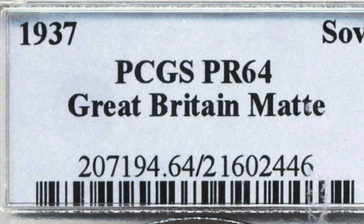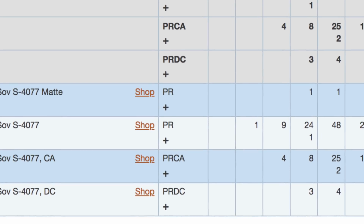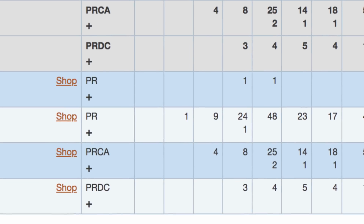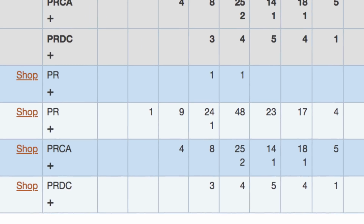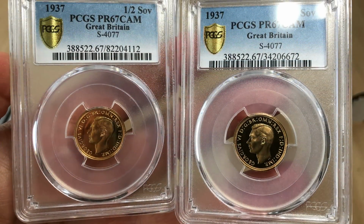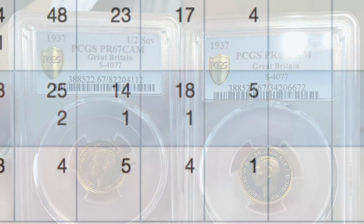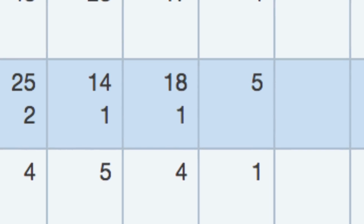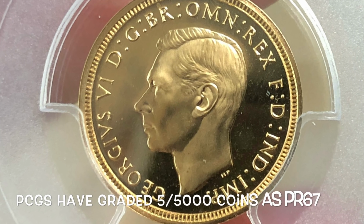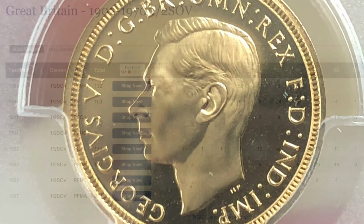You can see here that only 17 half sovereigns have ever been graded by PCGS as ultra cameo, and then a small amount of cameo designations, and then the vast bulk of them are without cameo at all. And there have been 5 of these graded 67 cameo, only 5, which are right at the top of the PCGS certification and grading census.